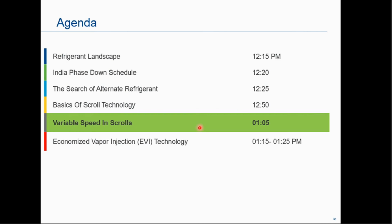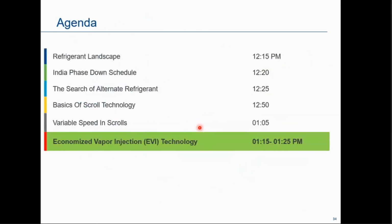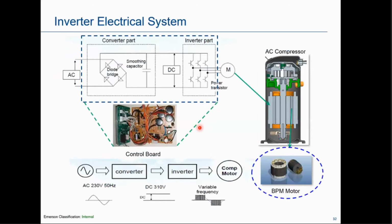With these basics of the scroll technology, I will move towards the last two sections, and that is variable speed in scrolls. I have only two charts which cover the basics of the variable speed or the inverter compressor. I'm sure many of you might have studied this in detail, but I still would like to brush up on the basics of the inverter in a variable speed.